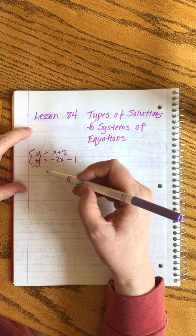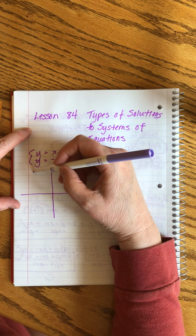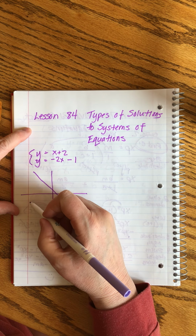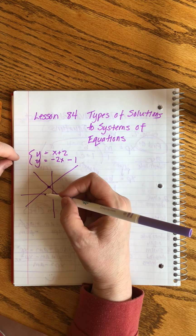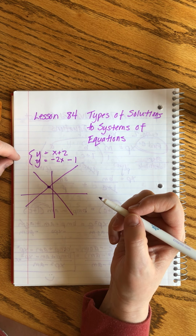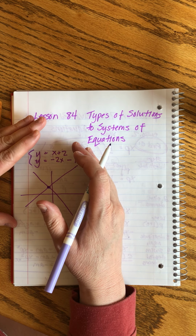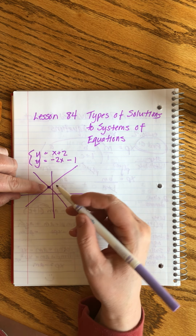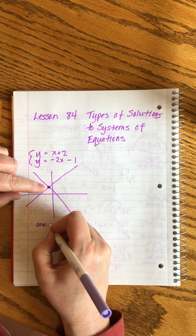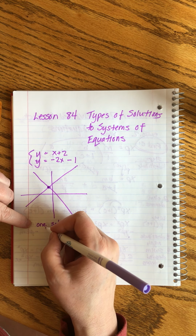Okay, if you graph these two lines, you're going to get something that looks kind of like this. I'm not going to be super precise. I'm not going to take the time. But they're going to cross at one point and have one solution, and that is what the vast majority of the systems of equations we've been looking at do. They give us one solution, okay? So these two lines in our system of equations create one single solution, right?